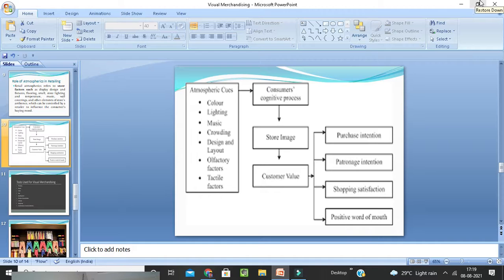So we are creating the atmosphere with the help of visual merchandising. Visual merchandising means creating the atmosphere in the minds of the customer, bringing attention, or at least intention to purchase in future, or patronage. Then at least they'll have shopping satisfaction, or at last there will be a positive word of mouth if they are not purchasing. They can work like an advertisement, oral or mouth-to-mouth advertisement.